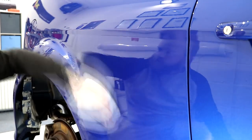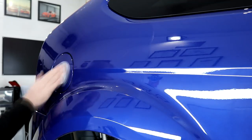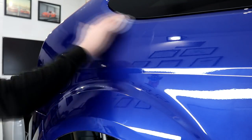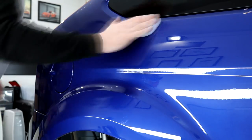This takes us back to one of the first episodes in the series, where we measured the depth of the paint, at which point we should have noticed if any panels had been resprayed. Bear those panels in mind when it comes to the ceramic coating stage, and I would definitely recommend treating those panels in smaller sections and monitoring the results a bit more closely.